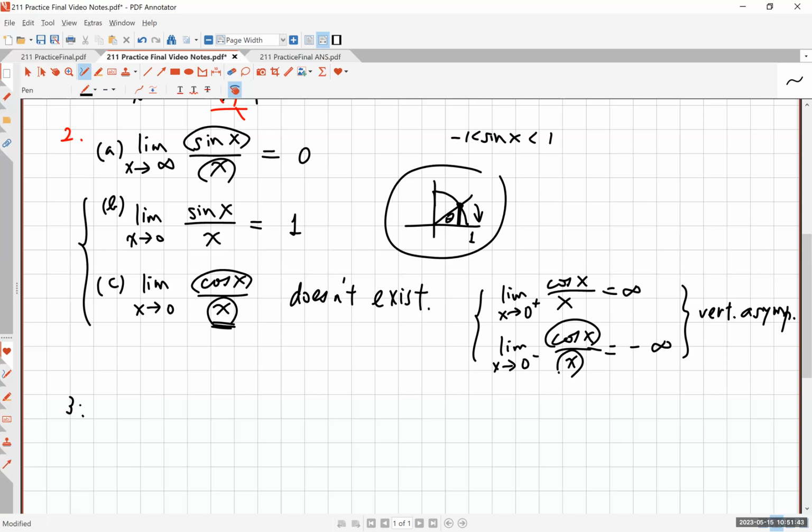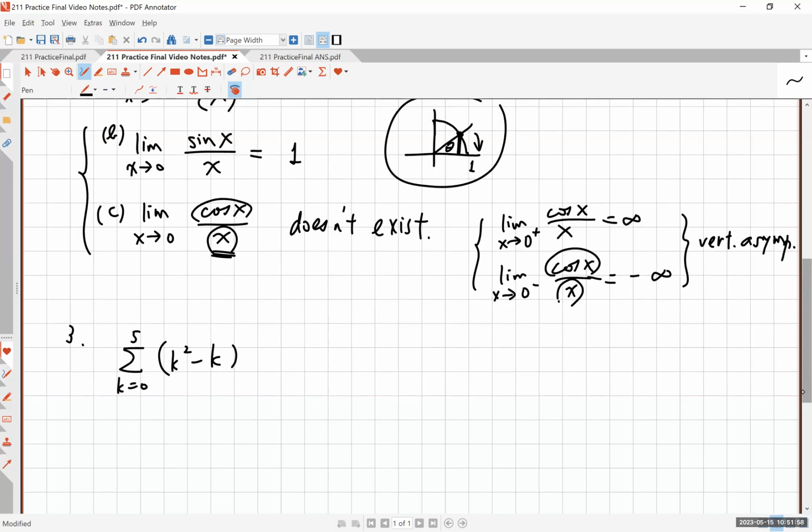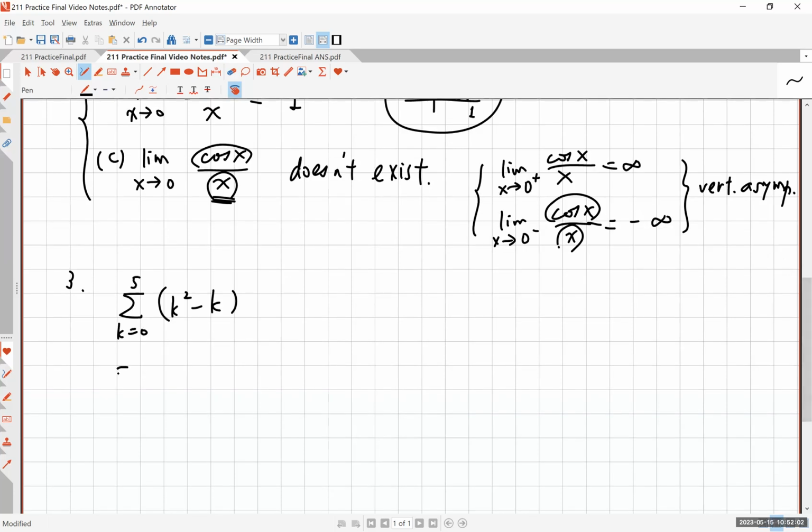All right, let's go to number 3. Number 3 is to find the sum. This is just a summation notation question: k goes from 0 to 5 of k squared minus k. So what is that? All right, let's look at that. I'll show you a couple of ways of doing this. First, just plug in numbers.